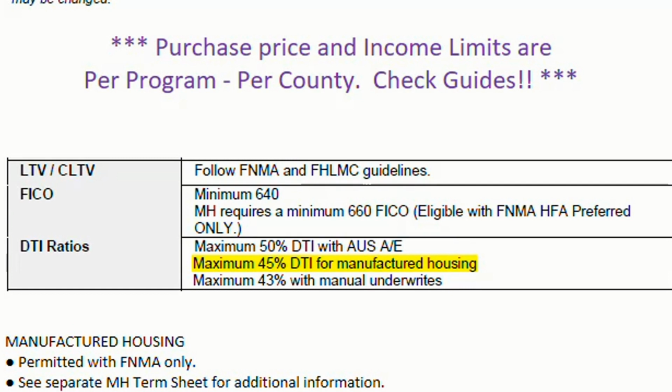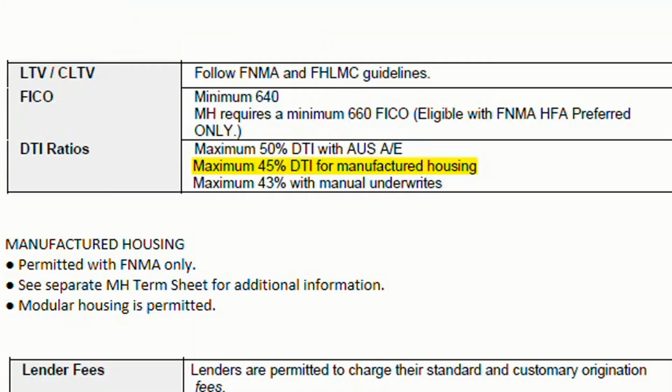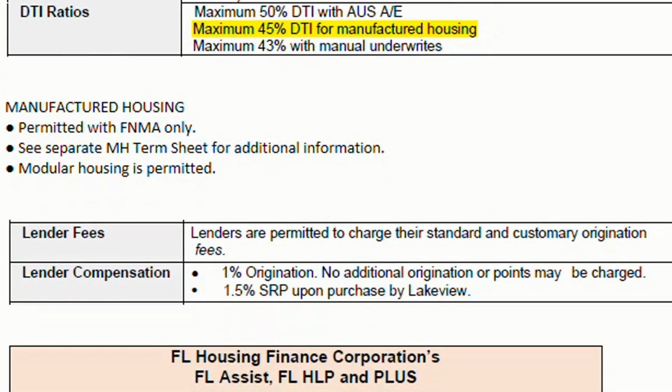Lender fees: they are permitted to charge standard and customary origination fees up to 1% origination. No additional origination or points may be charged, and it does pay 1.5% upon purchase by Lakeview. I guess I misspoke earlier. It is not bought by U.S. Bank. It is bought by Lakeview, but we still want to allow about 20 days for them to purchase it.